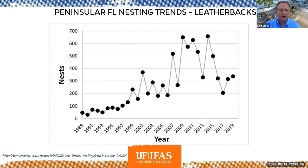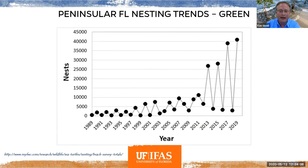So here are the nesting trends in peninsular Florida for the leatherbacks. You can see this is for the entire peninsula. You can see in 2019 that we had a little less than 350 nests in the entire state. These are the fewest nests that we have. And then we've got the greens, and you can see that cycle of every 2 years of nesting. In 2019, they had a high level of nesting, whereas in 2018, the nesting dropped off.